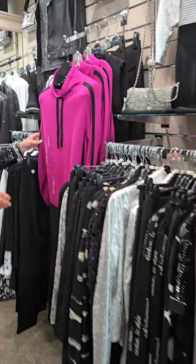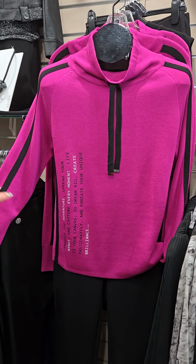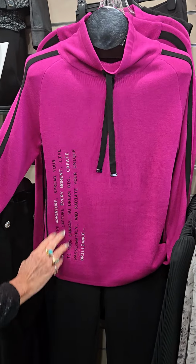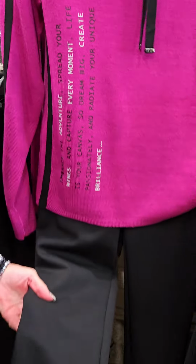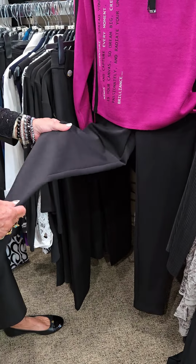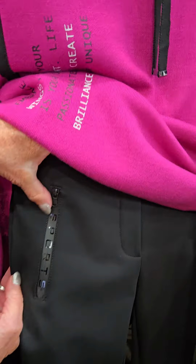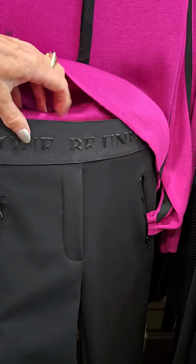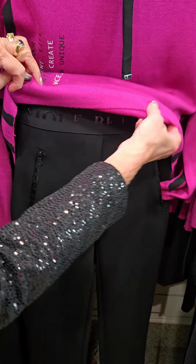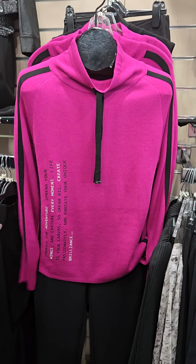Then we just got in this new magenta sweater. This is, again, from Icona, which is our German company. It has a black stripe down the side, kind of a funnel neck, and just a little bit of writing on it. And there's a new pant that they have. It's like a scuba material, a little bit beefy, would hold you in, and it has really cute pockets on it. Look at that zipper. It has a nice elastic waist on it, and it has sport down the side, zipper pocket. And I think it's just really a nice pant. Great look with this sweater.